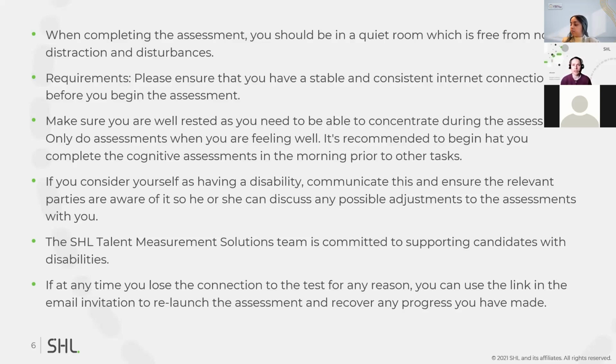If you consider yourself to have a disability, then just make sure you also communicate that to the relevant parties so that if we need to make any possible adjustments from our side, we can do that. If you lose connection at any time, now we know with Eskom, this is quite a possibility. So if you lose connection at any time, our system can actually pick up if there's been a loss of power. So from our side, we can pick that up.